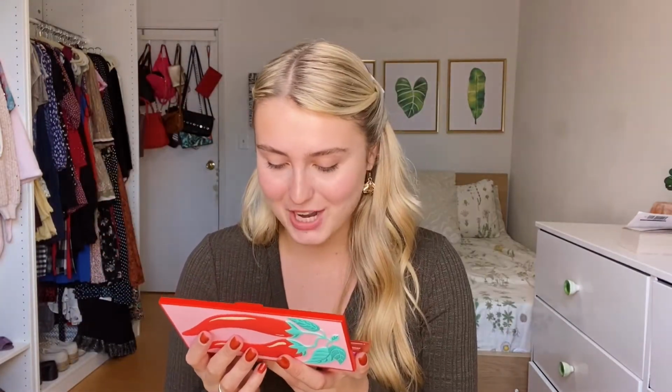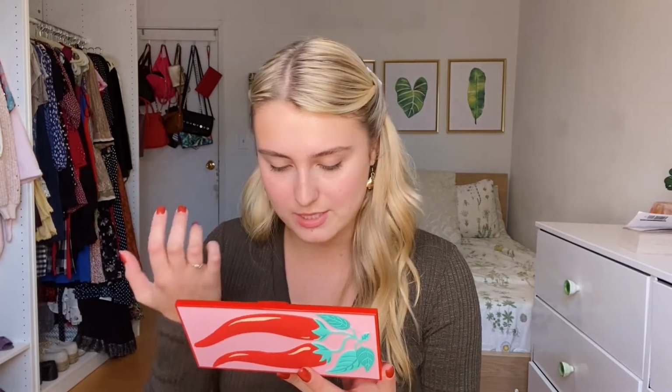The shade names are kind of fun too. Cheeky, Scoville, Red Hot. Red Hot looks really pretty. Extra Hot with 3 X's. Inferno, Fire, Chili, Fire again. I have 2 shades named Fire. Contest, Cayenne, Hot Sauce, Pepper, Flames, Capsicum, Burnin', Chipotle, Hot Mess, and Flakes. That's kind of fun. It's weird that they have 2 shades named Fire.